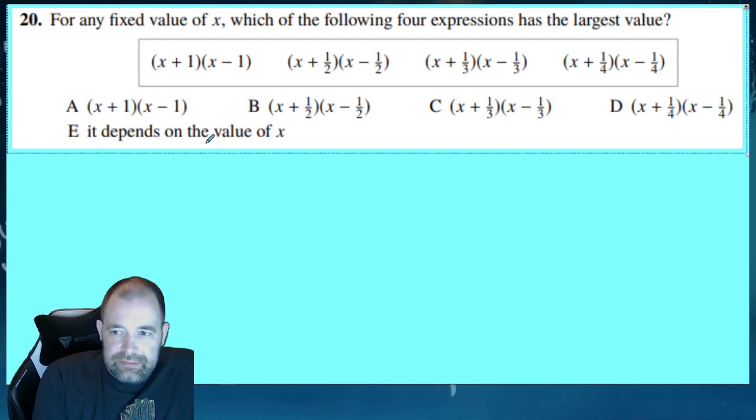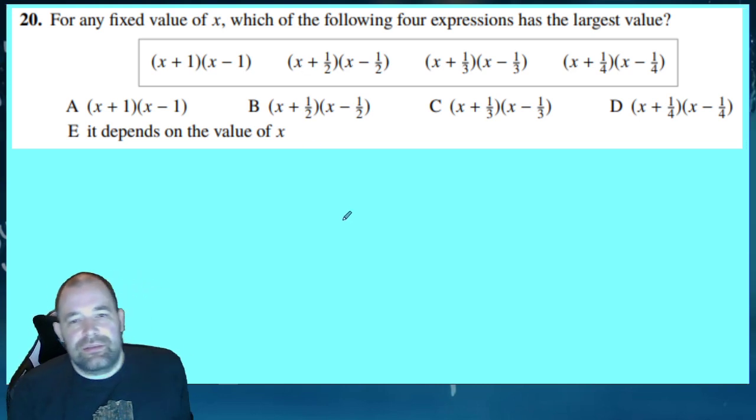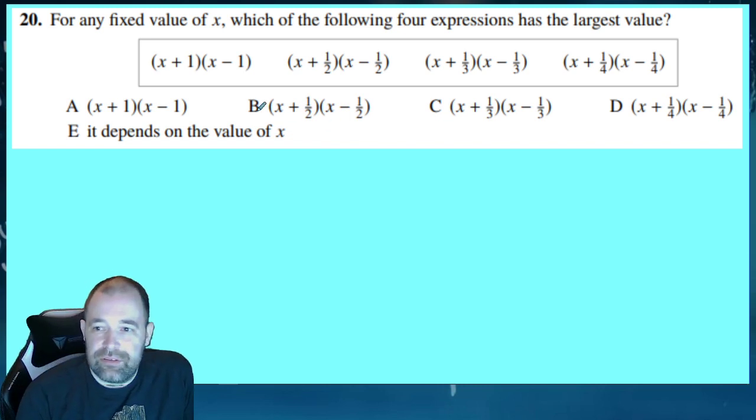Right, they start to get hard now, so remember, if you're doing this yourself, don't guess if you don't know. If you get an answer that's not there, don't guess. You need to be making sure you know what the right answer is.